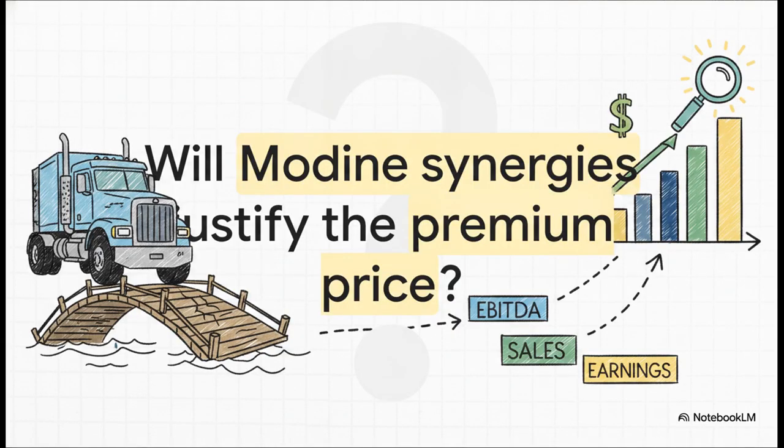So, I'll leave you with this final thought. Is the market perfectly pricing in the future synergies of the Modine merger, or are investors just driving a 10,000-pound truck over a bridge built for value? You'll want to keep a very close eye on those profit margins in the coming quarters, because if management can convert those $1.5 billion in sales into higher bottom-line earnings, this current valuation might suddenly look like an absolute steal.